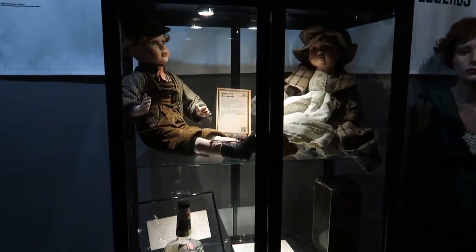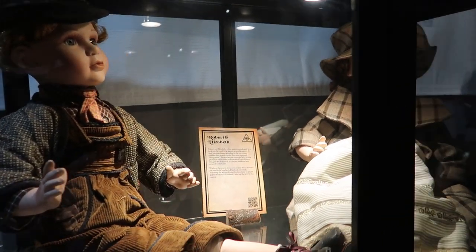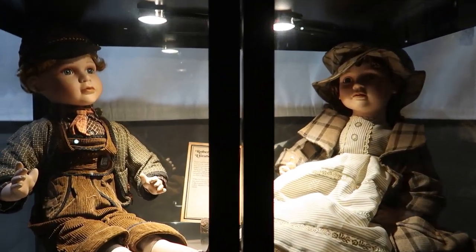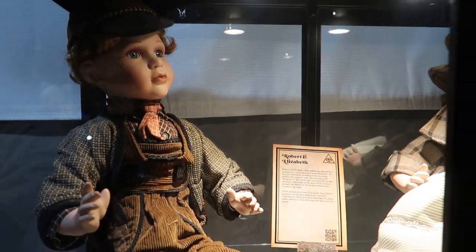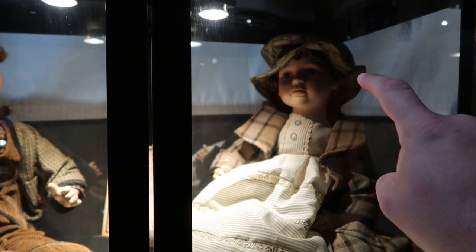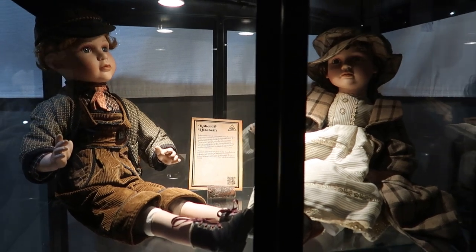Here's a case of haunted artifacts. We have these two dolls, Robert and Elizabeth. It says that these dolls would actually scratch and bite children. Said a local psychic communed with them, determined that their names were Robert and Elizabeth, and I guess to stop the evil behavior from the dolls, told them to put a silver barrette in the hair of Elizabeth, and that stopped the bad behavior and haunting.